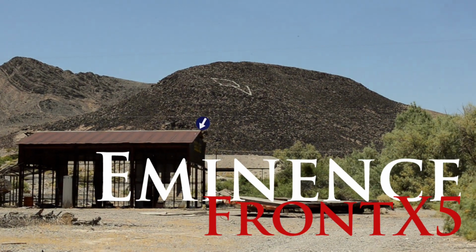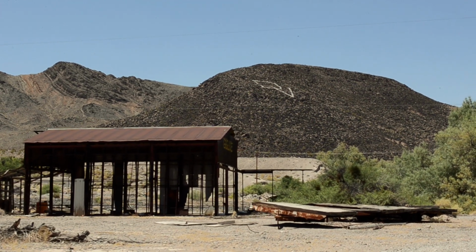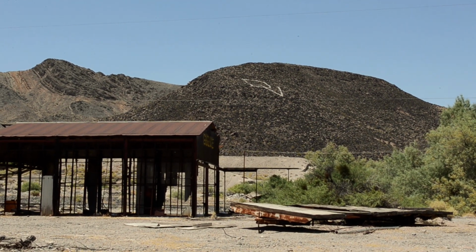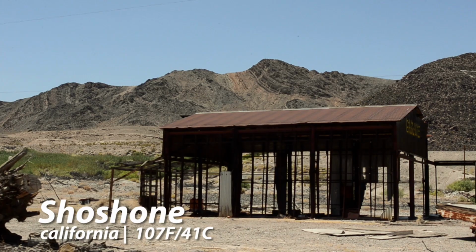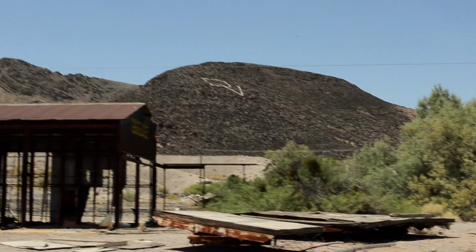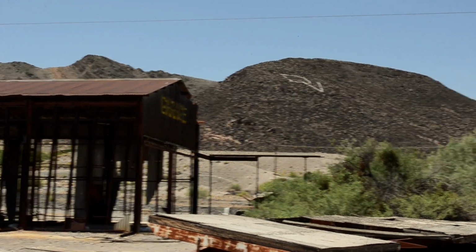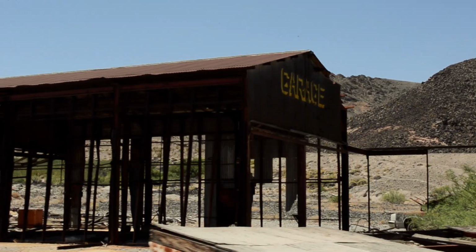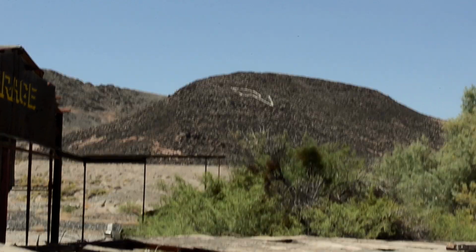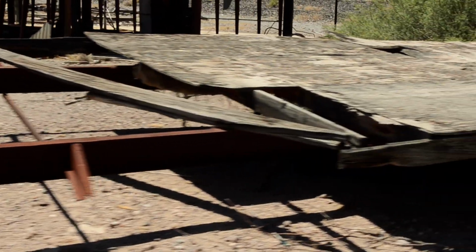So here's that garage, which is kind of cool. We're in Shoshone, California, the gateway to Death Valley. It's kind of denoted by the hillside there, DV, initials of. Looks like this is some kind of trailer foundation down here too. Kind of interesting. Makes you wonder what was on there at one time. It was living quarters, that was.